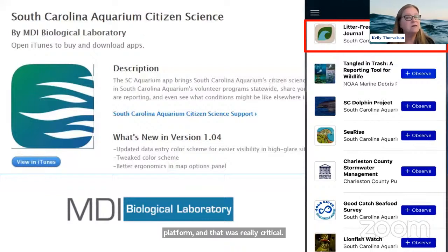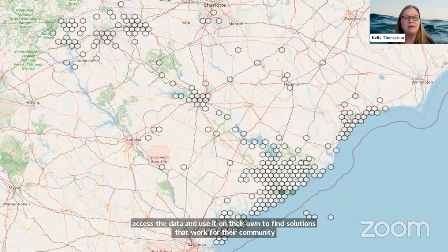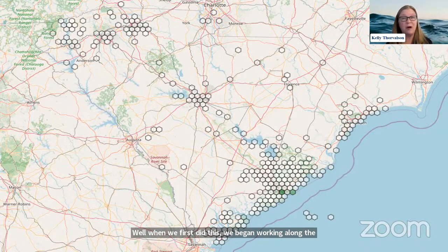We want communities to not only be able to collect this important environmental data, but to be able to access the data and use it on their own to find solutions that work for their communities. This is a map that you can go to in the Litter-Free Digital Journal. And all of the hexagons here represent hundreds, thousands really, of litter observations. Well, when we first did this, we began working along the coast, mainly with sea turtle nest protection teams who are out on the beaches already, picking up litter already, and already have this concern for sea turtles, right? We began to work with them to capture litter data.